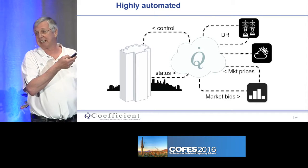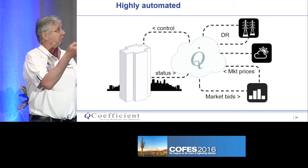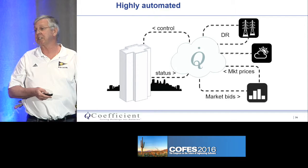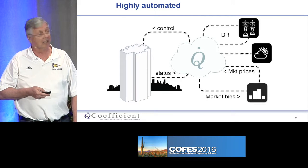This is all automated in the cloud. We get weather feeds from NOAA. We get price feeds from the electric grid. We send control strategies to the building. We get status information back from the building.